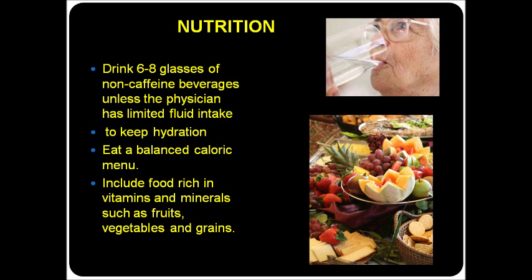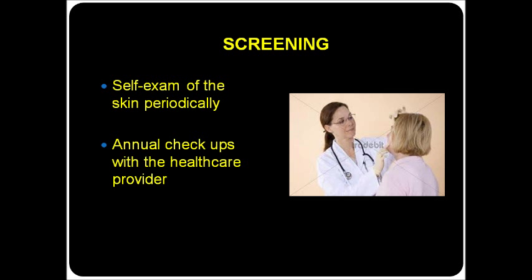It is important for older adults to maintain proper nutrition. They should drink plenty of fluids to keep hydrated and eat a balanced caloric menu. This menu should include food that is rich in vitamins and minerals such as fruits, vegetables, and grains.